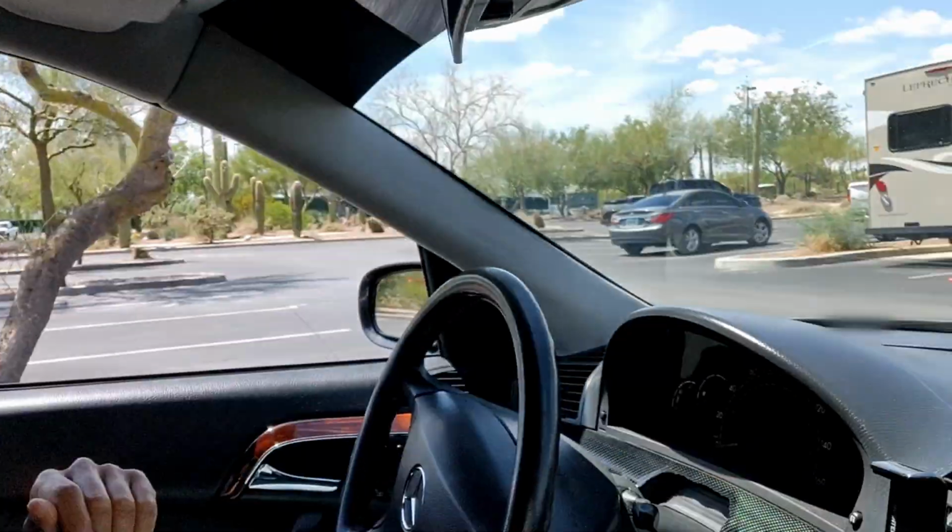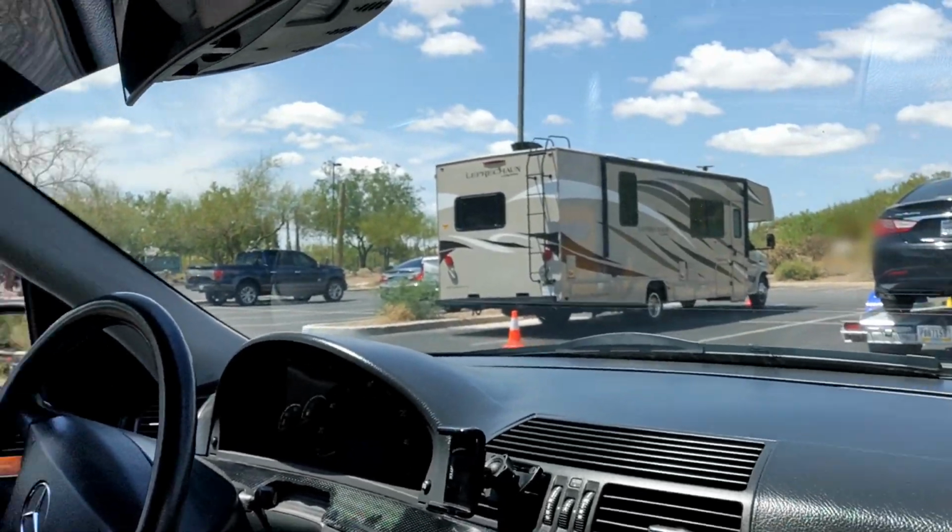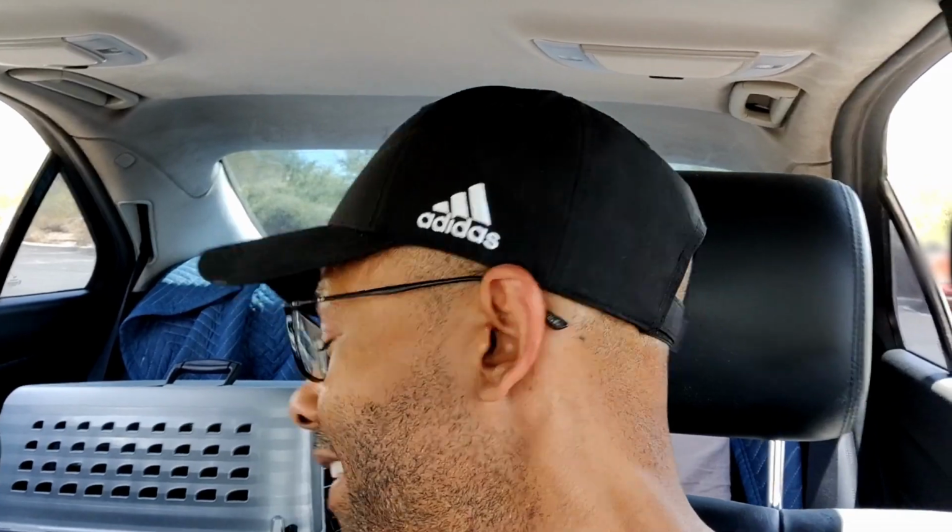All right, so it is Sunday, August 25th, and we're here at my aunt's house, and she has this RV park. And Shadow's back here. He's ready to go. And yeah, so we're in Tucson right now, and we're going to be leaving Tucson. And we're going to get on the road right now. So now we're going to go get gas. And the next stop will be Dallas.